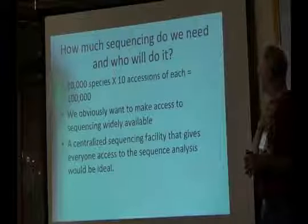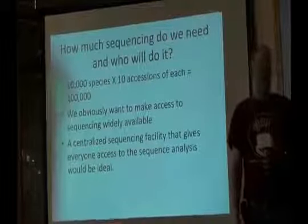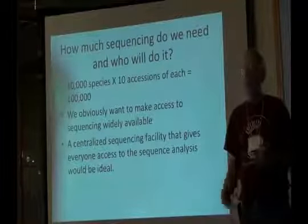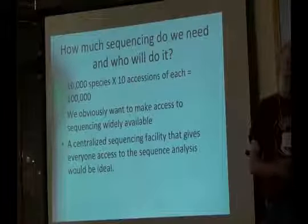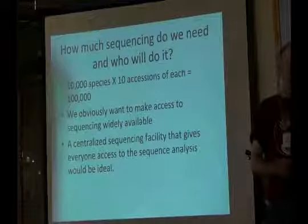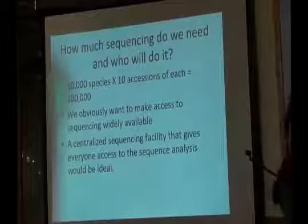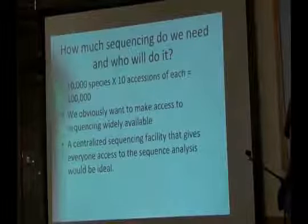Obviously, we want the sequence to be widely available, and so I think a centralized facility is what we really need. I've had a lot of discussion with people here about how can we get stuff sequenced. I think the solution to that has to be a central facility that will do it for us for some price. Beijing. Well, it could be Beijing. Yeah, it could be, or Korea, hopefully south.